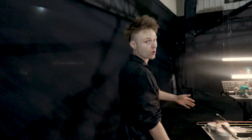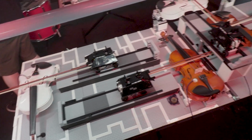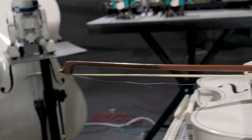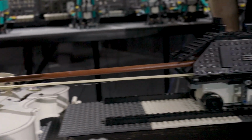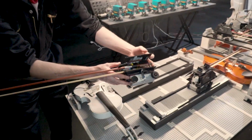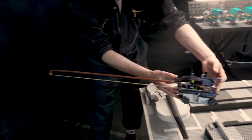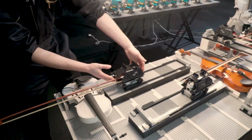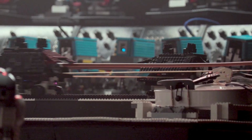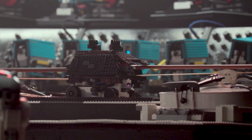Over here, we've got another one, which is the violin table. There's two of these, one on each side. Basically what the violin table does is the mice have bows actually attached to their sides inside, so it's like they're literally playing the violin like any violinist would. And they're all doing that.